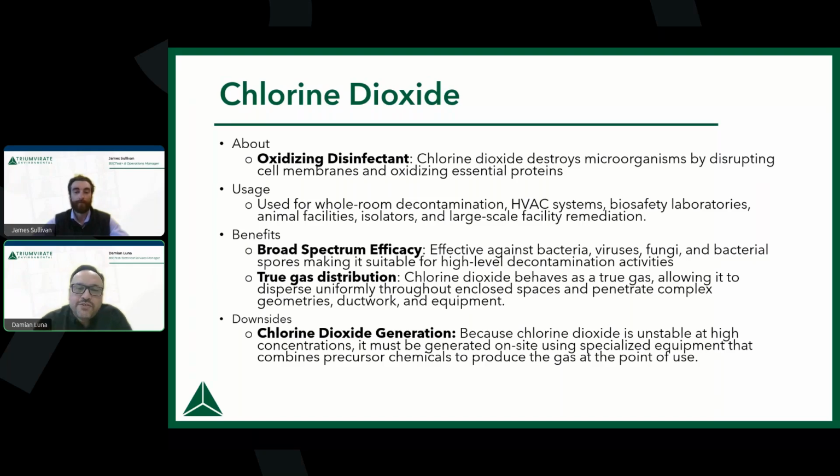Whenever we do that, we always apply a secondary containment, because this is no joke. The chlorine dioxide, true gas, works great, but it's definitely difficult to use. And I can't stress enough, you don't want it to get out. So containment, containment, containment. Next slide, please.